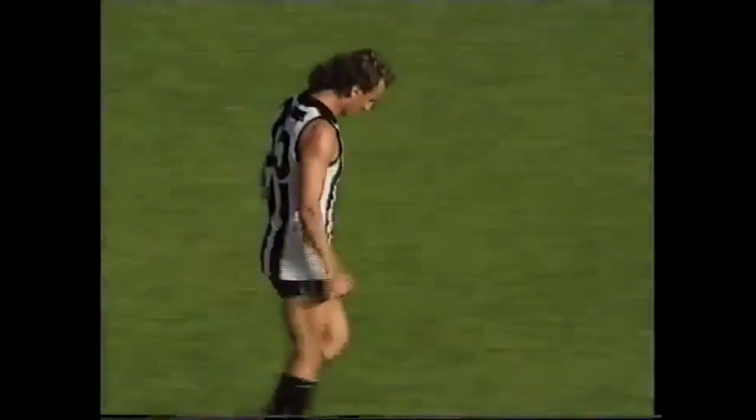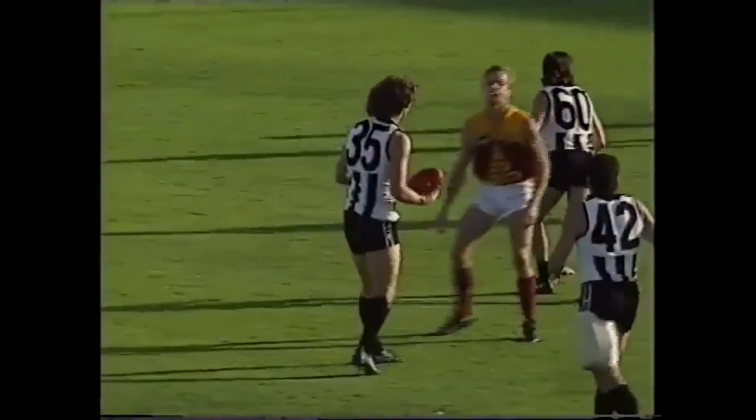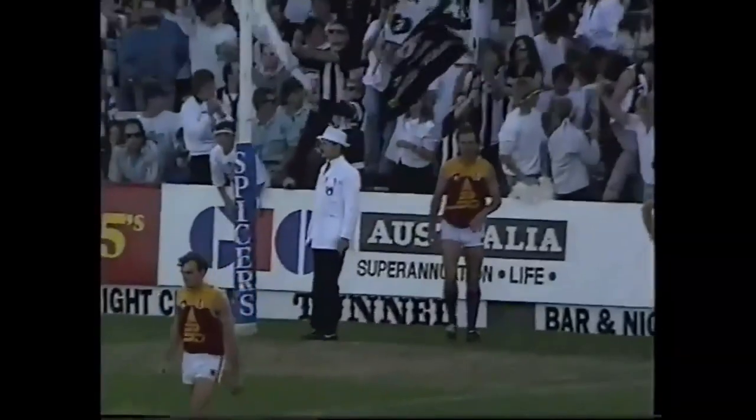Three seconds. Find Stasevich on the attacking side of the centre. Plenty of time to look for Daicos in front of Ryan and marks. 40 metres out directly in front. And the pleasantries forgotten of some half a minute ago as Daicos beat Ryan. Kicks for goal and the Pies in front by 2 points.